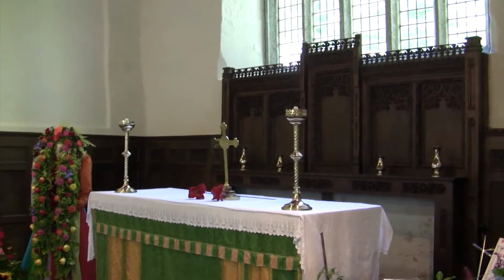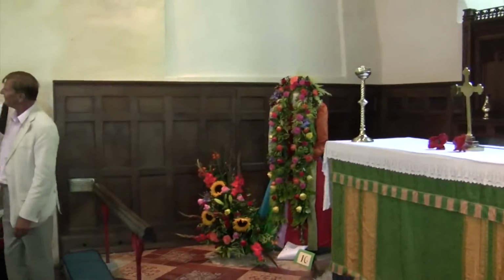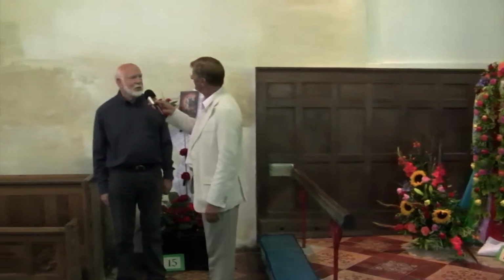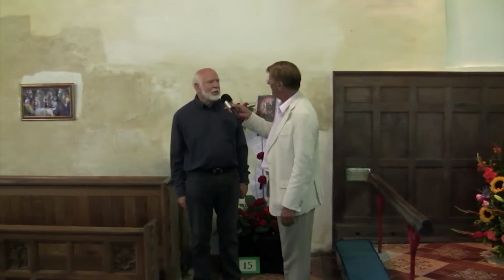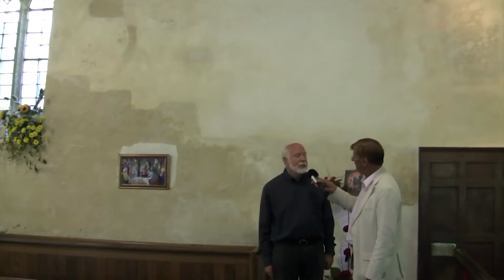Okay. We've now reached the chancel of the church by the altar. And John, why is it significant on this wall? Well, this wall is the oldest bit of the church. It dates back to Norman times. So it's an indication of just how old the church is and how long it's been here. And there is talk about there having been an earlier church as well.